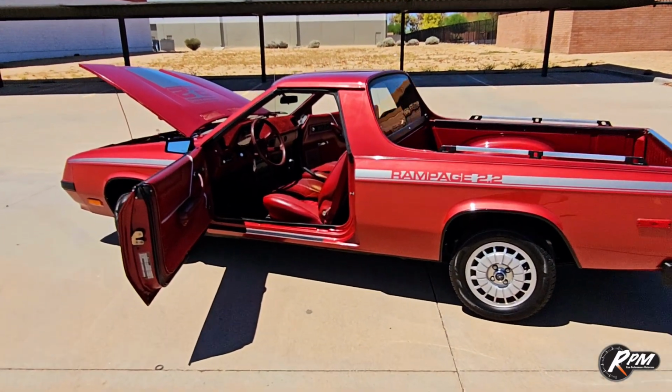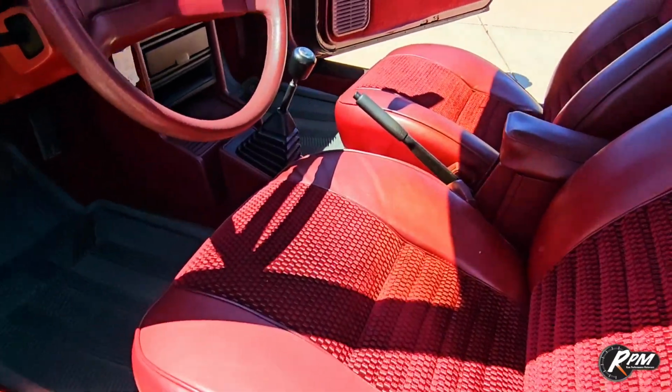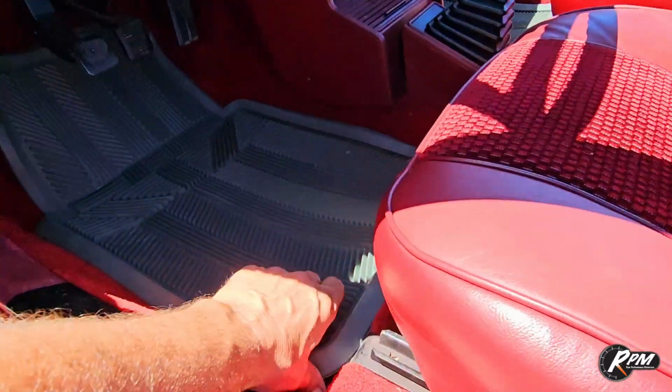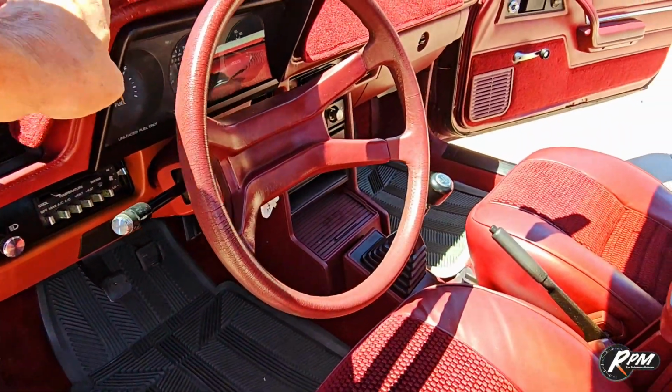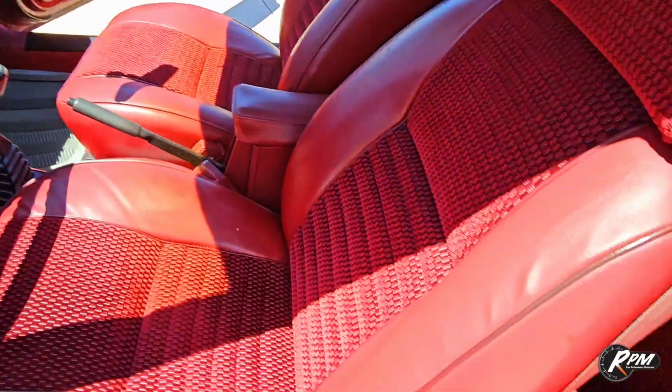All right, let's go through it. Interior is absolutely beautiful. Seats are perfect. No wear, no rips, no tear. It did have a new carpet set in it. The carpet is literally brand new. It's got a dash cover on it. There is a couple small cracks under the dash. It's the original dash. It's just the way it is.